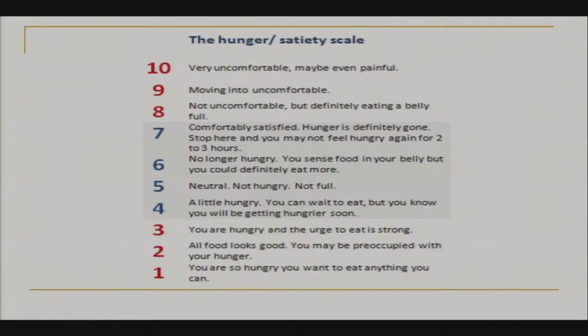It's important that we're also identifying whether or not it's physical hunger versus emotional or head hunger. Physical hunger is progressive. As you can see, as you go down in numbers, you're getting hungrier and hungrier. That urge gets greater. Emotional hunger is more immediate, and you generally fixate on one food.